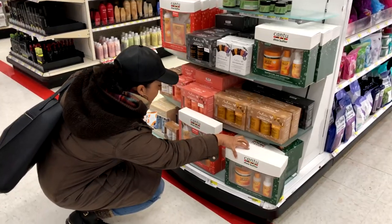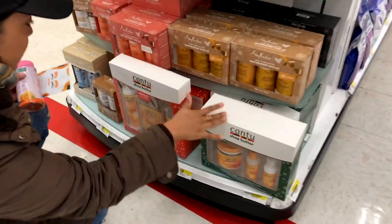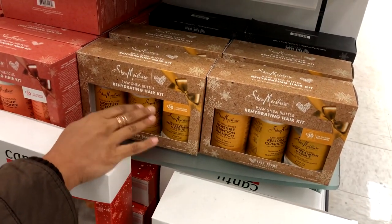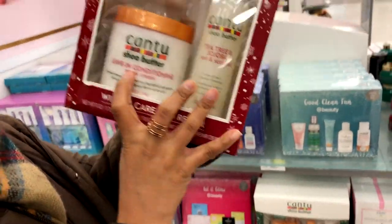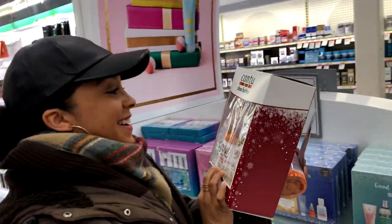Oh, look at this. All my favorite products right here. I love Cantu. I cannot rock with Shea Moisture. I love their deep conditioners, but I can't do anything else for my hair. I tried it. It just doesn't work. It's my favorite leave-in as seen in my curly wash day routine. I love it.